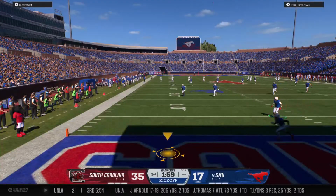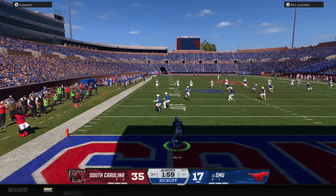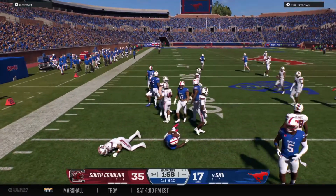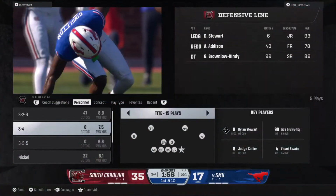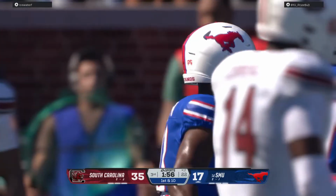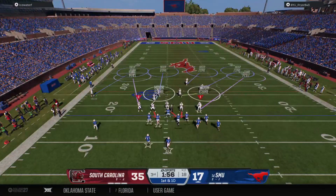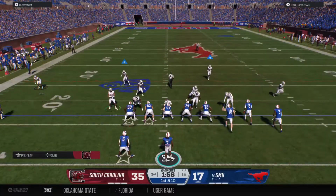35, SMU, 17. He'll bring it out. It's Singleton. They'll corral him and get him down at the 17-yard line on the return. They'll get this drive going from the 17.